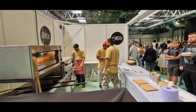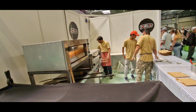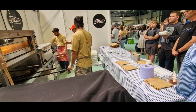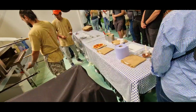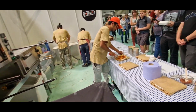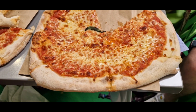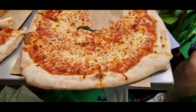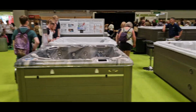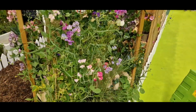Just getting some food at the pizza place. Fresh pizzas. Some hot tubs here. Just finished our food. And this is the garden centre part.